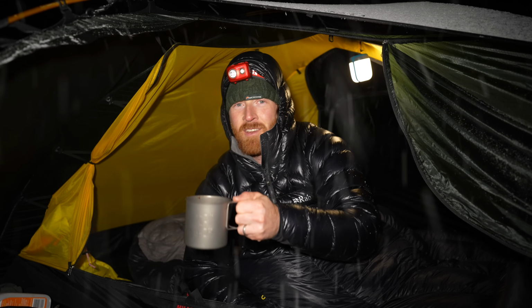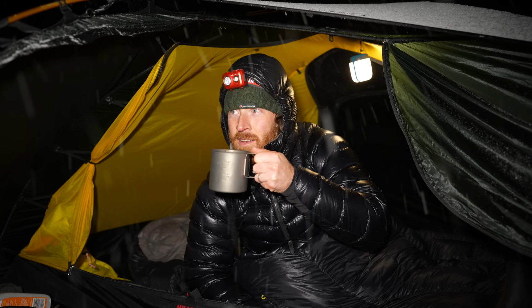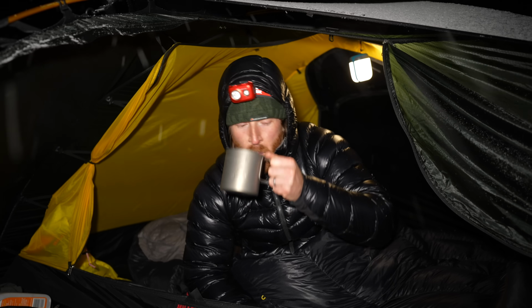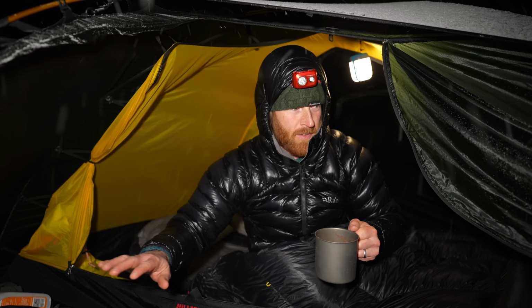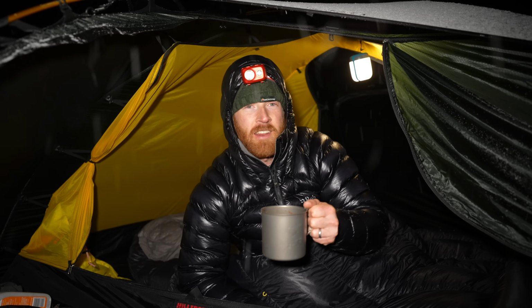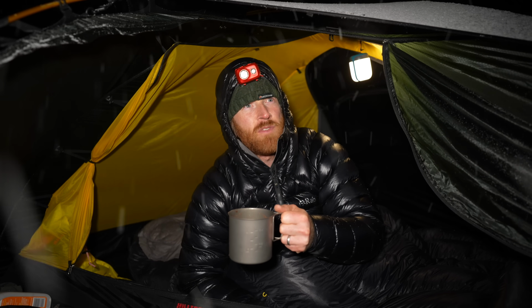Whoa, it's really starting to come in now. Just in time for my hot chocolate. The snow's not really getting into the tent, it's kind of coming into the vestibule. But this roof cap that you can see here is pretty much blocking it, so I can get the shot, sit here, without getting too much snow in. It's a very dry snow, not huge flakes, although they're starting to get bigger.